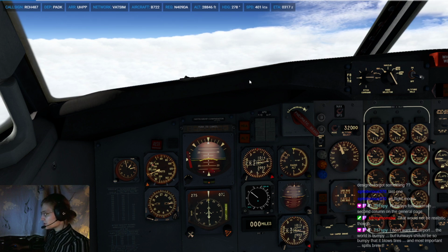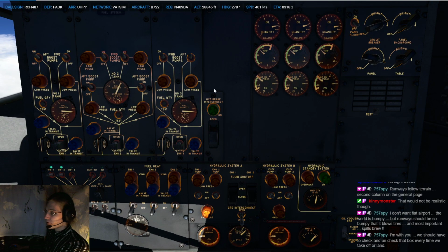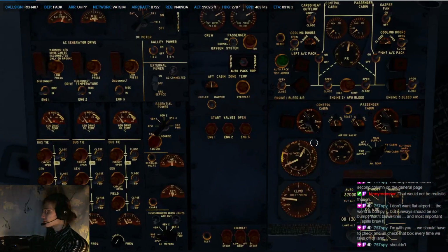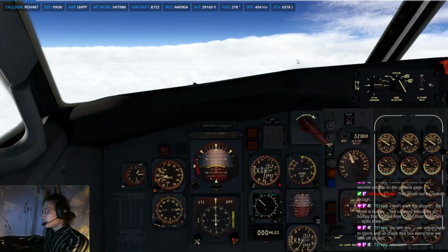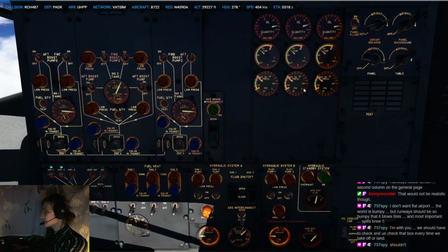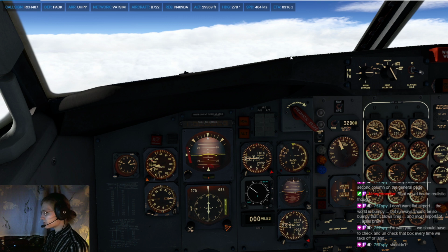Yeah, cruise 32,000. 29. The fuel is feeding from the central tank. Everything is fine here. And here everything is by the numbers. Although those high oil pressures are, I think it should get better after we reduced. Actually, let's see. Yeah, here we go. Power of 206 should be fine.